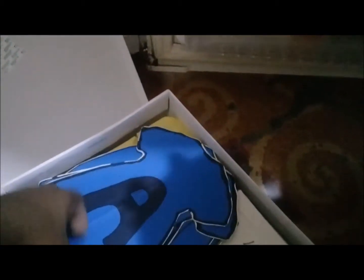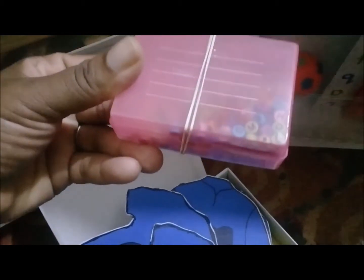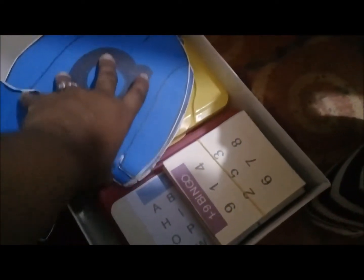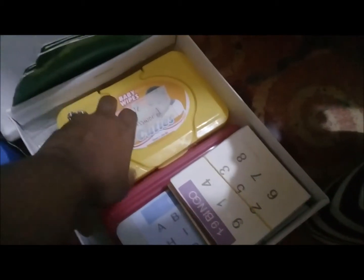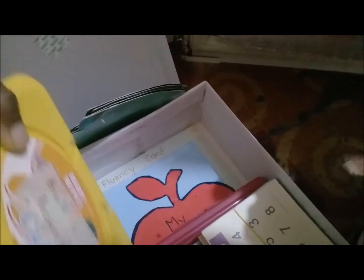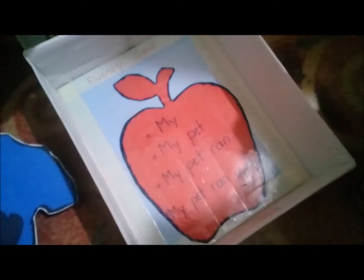So this is a shoe box, and so we have some alphabet cards. We use these for them to practice to hang them on the line. These are some beads with the letters of the alphabet on them. We have bingo cards in there with numbers and the alphabet. And this is a Bible password game that we have. That's a fluency card that's used to practice reading. And so that's what it looks like.